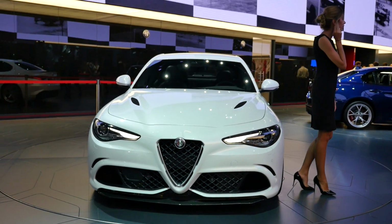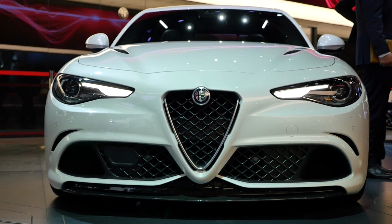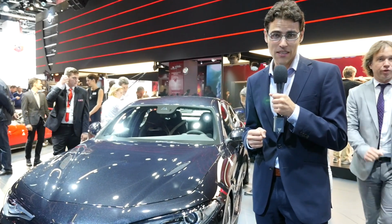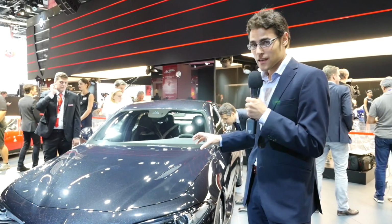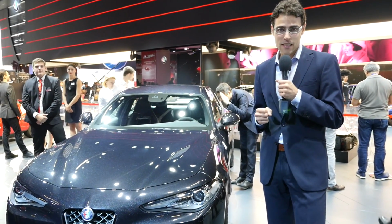The all-new Alfa Romeo Giulia, the middle-class segment car, here today on Autogefühl, your number one resource for in-depth car reviews and your number one community to discuss cars, live from the Frankfurt Motor Show, the IAA 2015. This one here will be crucial for Alfa Romeo. As I said, they are back in the middle-class segment.